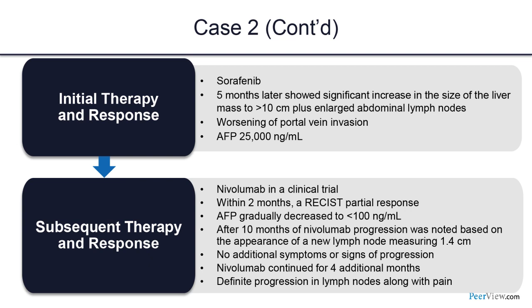He was at that point recruited into the clinical trial with nivolumab. Within 2 months, had a partial response. AFP decreased to less than 100. And after 10 months on nivolumab, was noted to have a new lymph node measuring 1.4 centimeters. So by RESORCE definition, that's not even a measurable target lesion, but nonetheless, it was new. So stayed on study. 4 months later, he actually had more adenopathy, and at that point, pain was coming back. So he had also clinical progression, was taken off study.